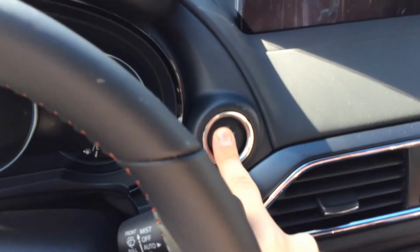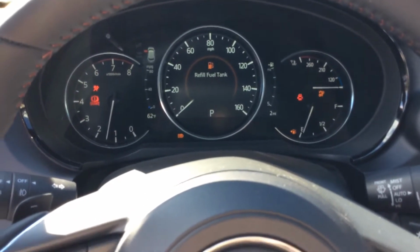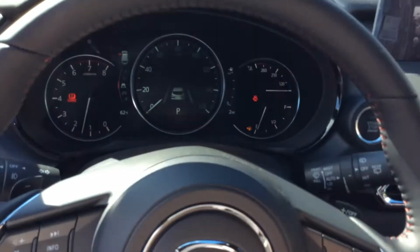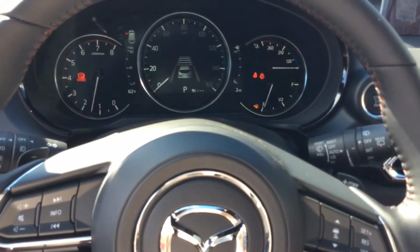So hopping in here really quick, I'm just going to start this. There's probably going to be no gas in it because it just got in. Yep, as I expected. Just going to get my screen up here. So this is going to be kind of a little bit of your safety shield. You can see me using this button here to adjust the adaptive cruise control.